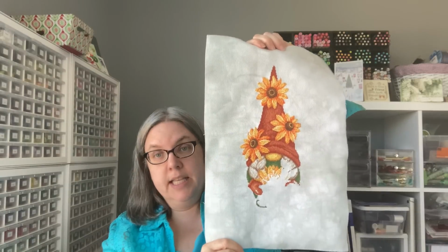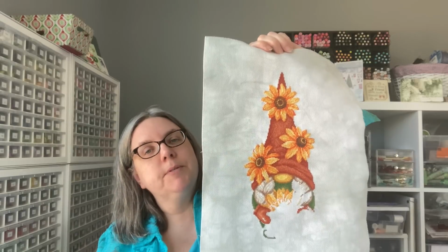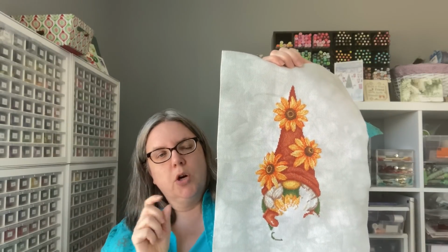And I've got good progress on this one. I'm really proud of myself on how far we've gotten on this. So that's where he is. These are big. These are not small little gnomes. This is done on an 18 count. It's an unnamed fabric from Coffee Craft Fabrics. Coffee Crafts Fabrics or Craft Fabrics.